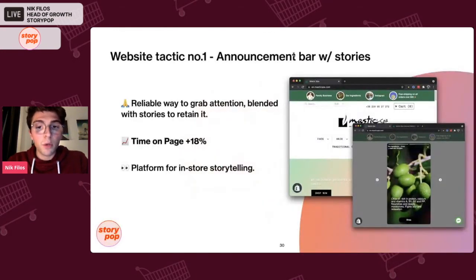The website was our most effective storytelling medium. Being in the brand's home, as I said, it's where we could say what we wanted the way we wanted. So our first tactic was to use the old reliable announcement bar that grabs people's attention, and instead of pouring text, we filled it with Instagram-like stories to retain that attention, thus bringing the social element into the store.